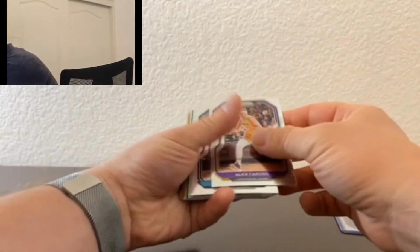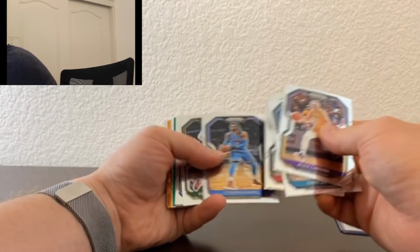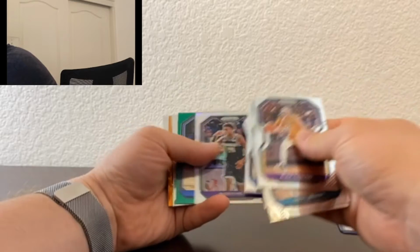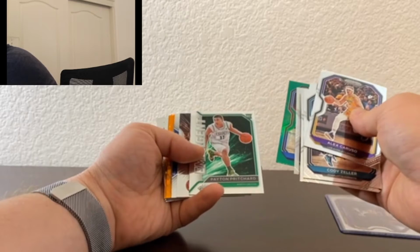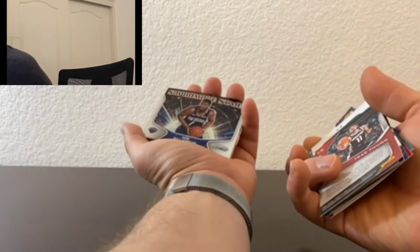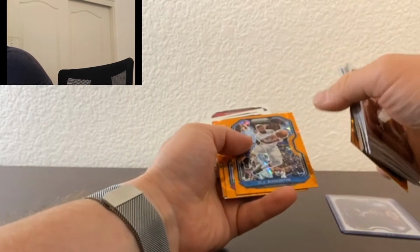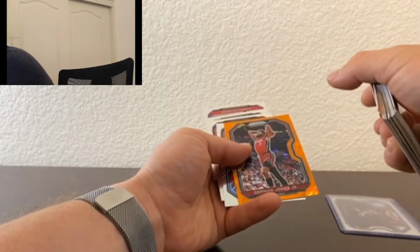Then we got Alex Caruso, Cody Zeller, Chris Dunn, Steven Adams, Wesley Matthews, Jaren Jackson Jr., Buddy Hield, Luka Doncic, the Green Prism, Peyton Pritchard Emergent. We got Dominance of Trae Young. And then we got Sophomore Stars of Zion Williamson. And then the Orange, we got De'Aaron Fox, DJ Augustine, Kawhi Leonard, and Derek Jones Jr.